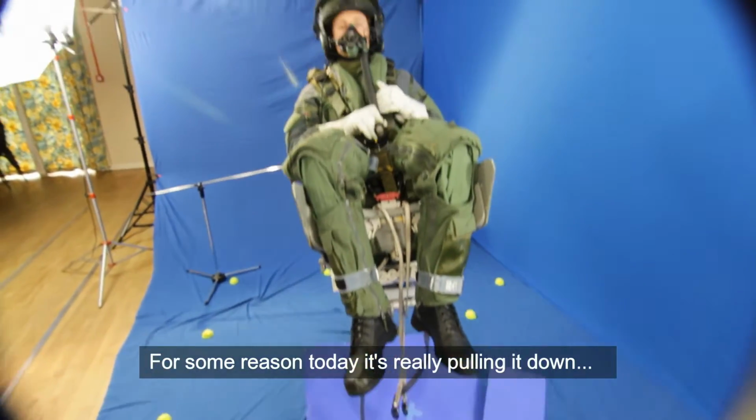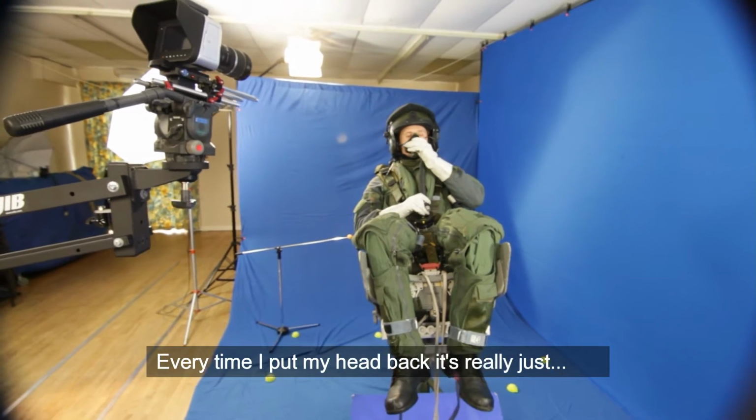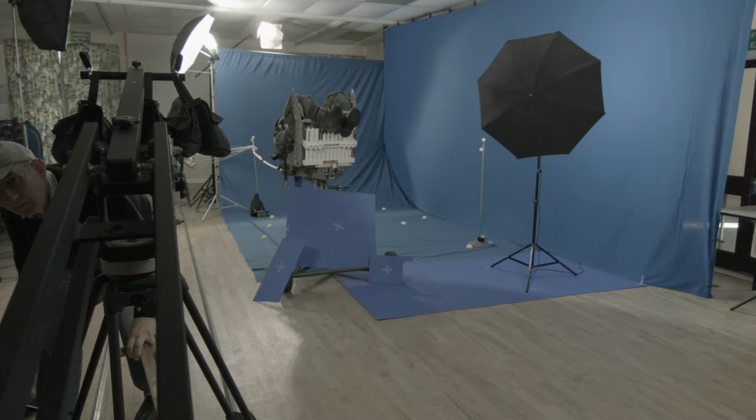For some reason today it's really kind of pulling it down. It doesn't like hair plastics or anything. Kind of really pull it on my hand. Start tracking now.